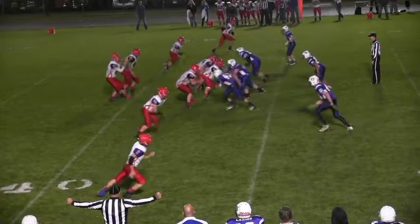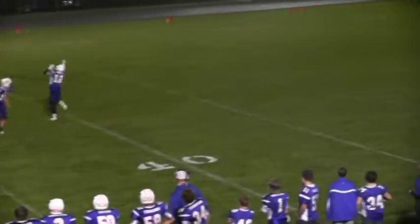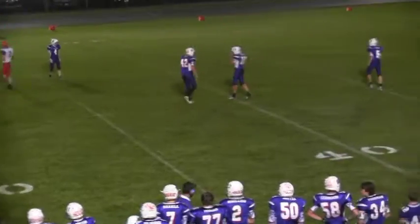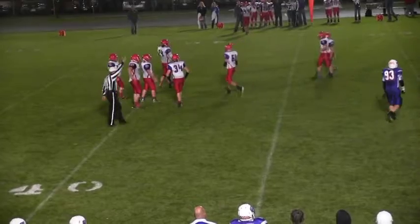Zach Banger out of the gun. Looking to pass. Airs it out for Hamilton. Goes way over his hands and over the hands of everybody involved. We'll bring up a third and 13 from the 43.